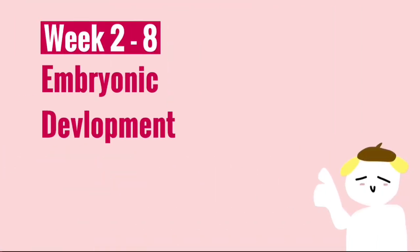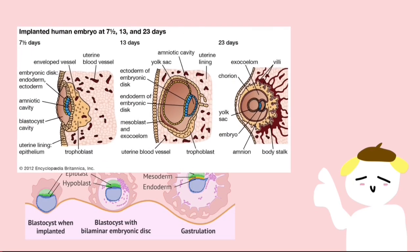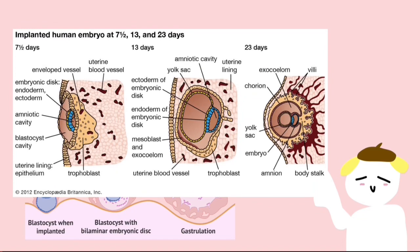At week 2, we now consider the zygote an embryo, and we see the process of gastrulation. This is when the blastocyst develops into the extra-embryonic membranes. The inner cell mass will begin to develop a cavity that becomes the amniotic sac containing amniotic fluid, while the blastocele becomes the yolk sac and the allantois. A portion of the chorion and a part of the maternal cells will form the placenta around day 10, and will continue to grow gradually along the baby.